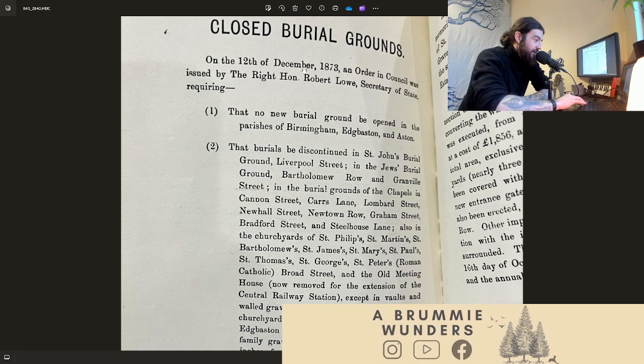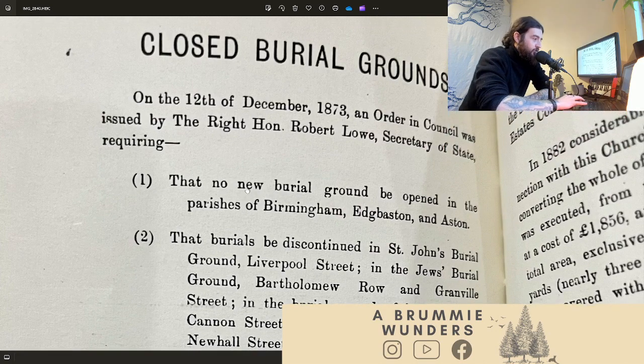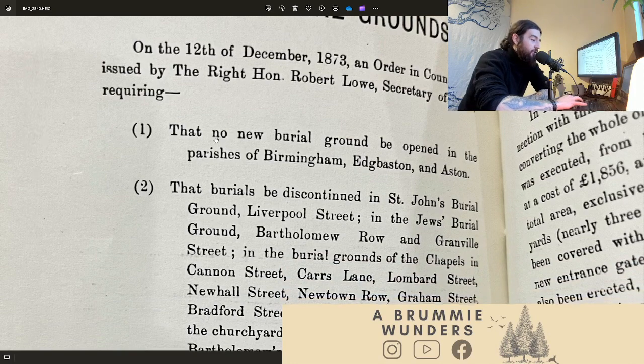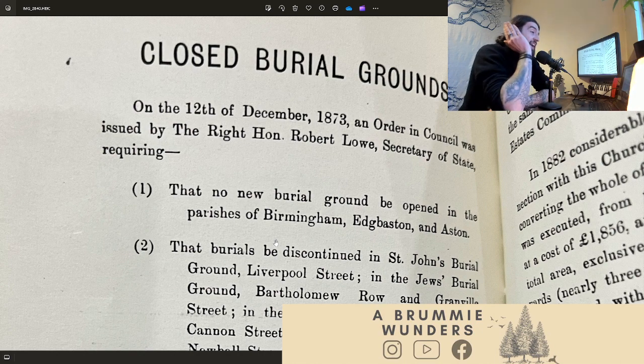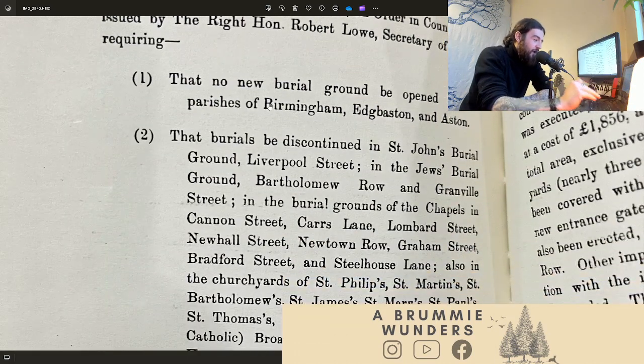So here we have the 12th of December 1873, an order in council was issued to the Right Honourable Robert Lowe, Secretary of State, requiring that no burial ground be opened in the parishes of Birmingham, Edgbaston and Aston. Now, our main ones, I think it was 1862, the big Witton Cemetery, so 11 years before this, one of the bigger cemeteries in the area. It's no longer functioning, stopped in 2013, but that one's already open. It's like they've already decided where the big grounds are, and we're just going to stick with them now. So no more new ones.